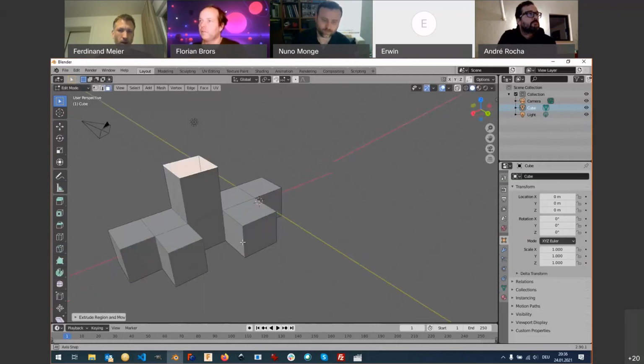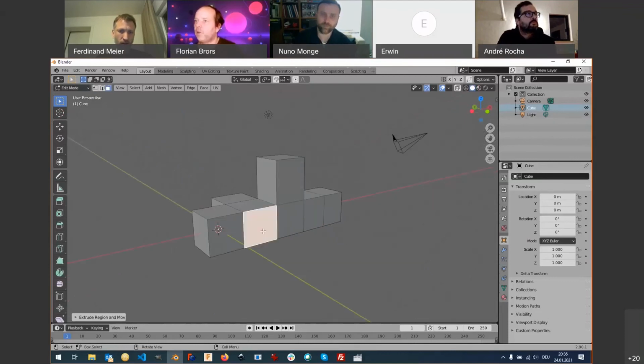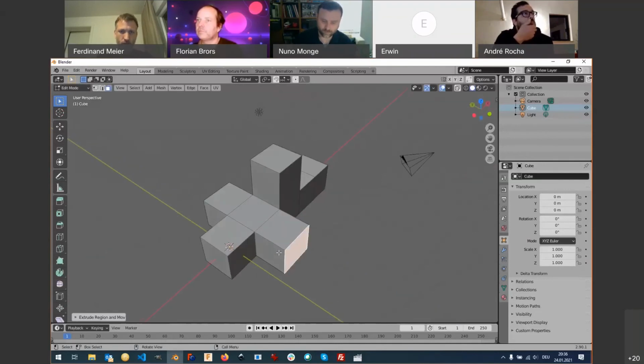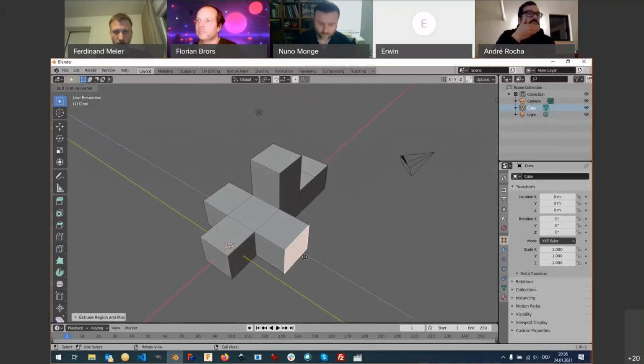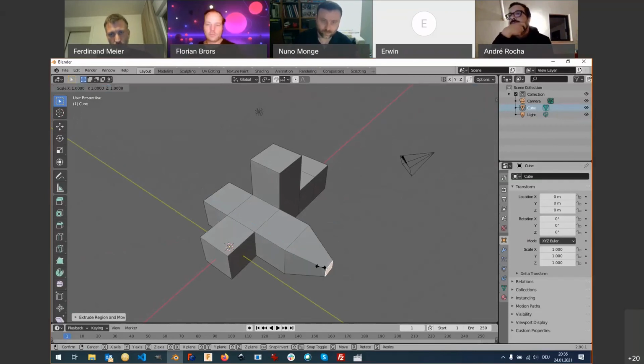And you probably guessed it, if I hit extrude, and then enter a number, I can extrude exactly 2 units. And if I extrude this one exactly 2 units and then hit the S key for scaling, I can make it a bit smaller.